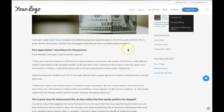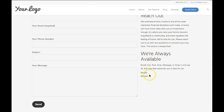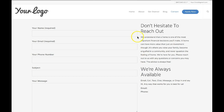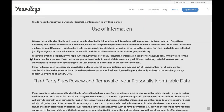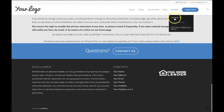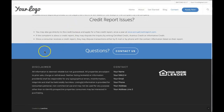Then we got the contact page. And simple contact form. We'll have contact emails and phone numbers, addresses, and then we have that all on the bottom of the page as well. Let's go to the privacy policy, and we can customize this too if your company has a specific privacy policy. And then consumer grievance policy. We can customize this if you have a specific customer grievance policy. And again, all of your contact details are going to be on the bottom of the page, all clickable, so it's easy to contact you as well.